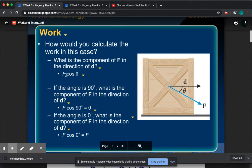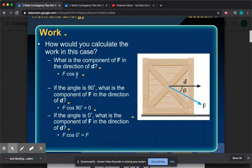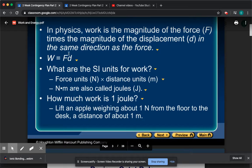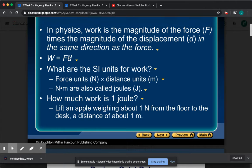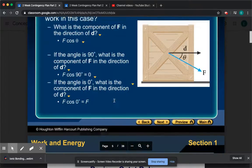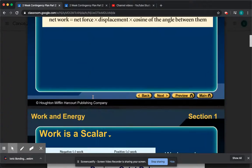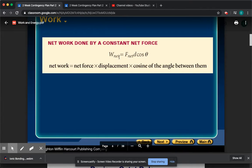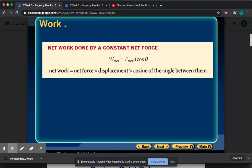And if the angle is 0, cosine of 0 would just be 1, and that part would go away, and you would just get F times D. So technically, this equation right here, W equals F times D, is only true if the force and the displacement are exactly on top of each other. That's when you get that equation. But other than that, you have to include the angle. Whatever this angle is, that's what you would plug into this equation. So F times D times cosine of whatever that angle is.